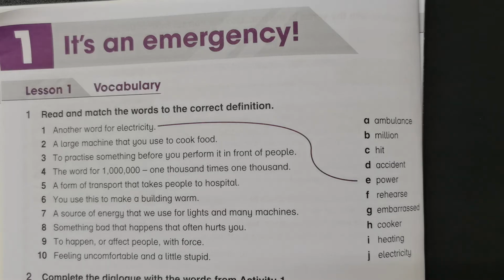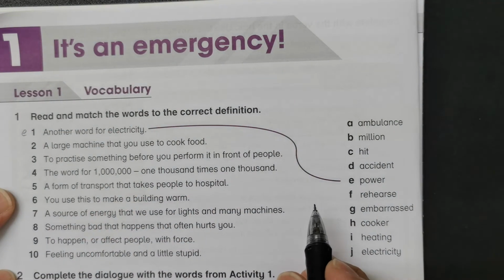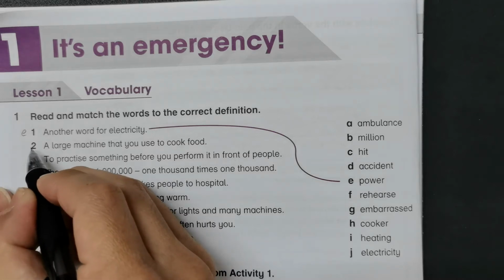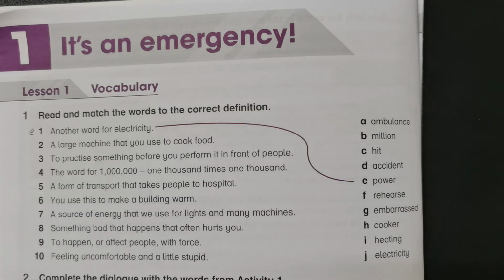So, number 1, another word for electricity is called power. So, I will write E here. If I draw the line, it will be very messy, so I just write the alphabet on the left of the number. Number 2, a large machine that you use to cook food. So it's called cooker, H.